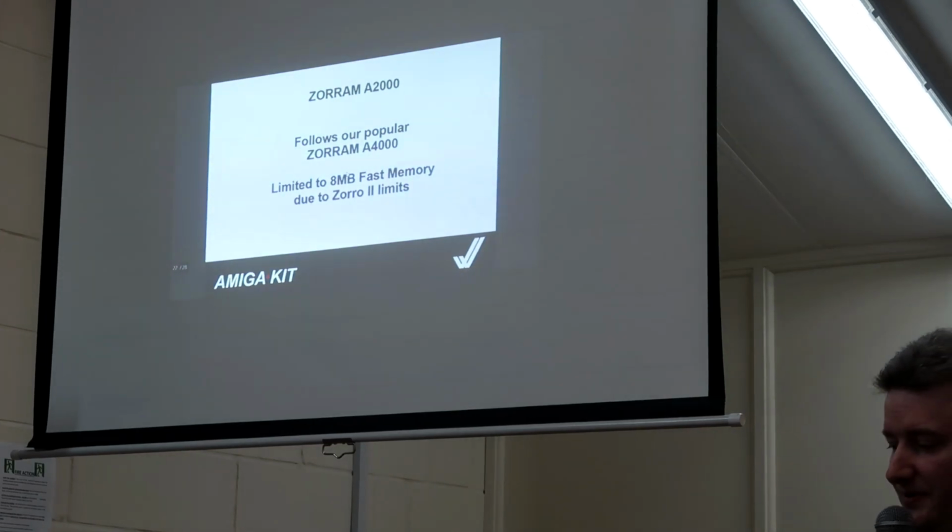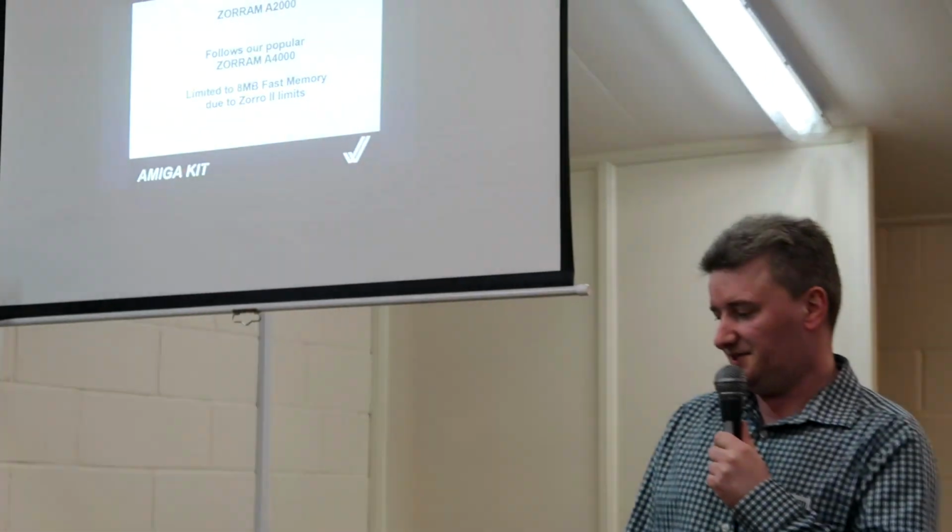The next product we're doing as well for the 2000 is a RAM expansion. It follows on from our Azorum 4000, if you can remember that from about 6 years ago. This gives it 8 meg fast memory, so that if you want to add extra memory to the 2000, give it a bit of loving, you know, for WHD loads and that type of thing, this is ideal. Once again, this is going to be a very cheap, low-cost card at about £59 as well.